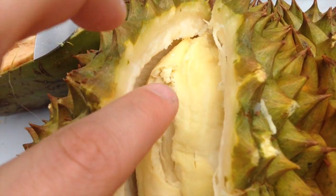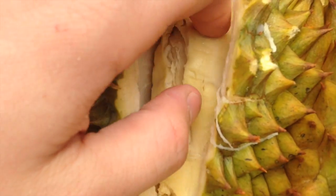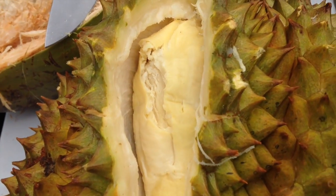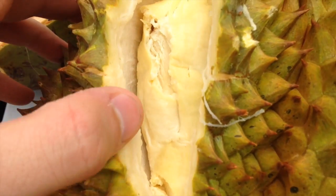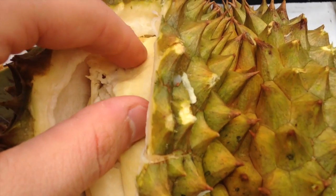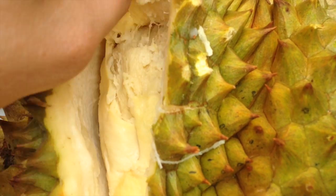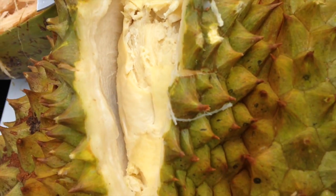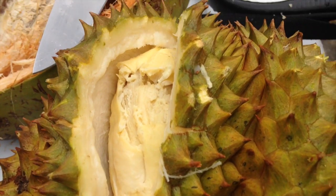Alright, so I just had a little tiny nibble of this. Hey, get out of there. That's my durian. Oh my gosh. It's everything that I would hope and dream that a durian would taste like. It tastes a little bit like a jackfruit, but it's so much more pungent and just... oh my gosh. Just look at this. Oh my god. I'm sorry, Tyler, I can't wait.